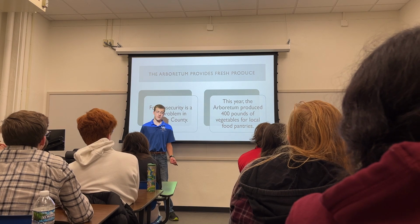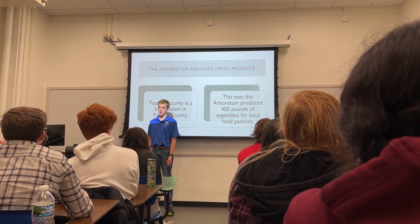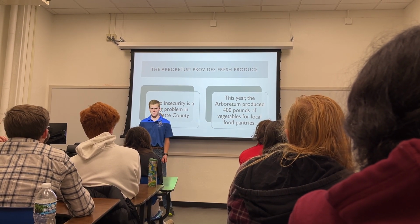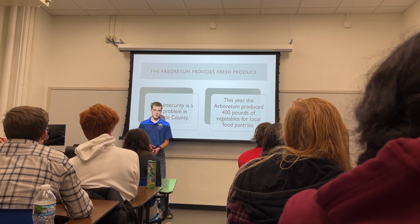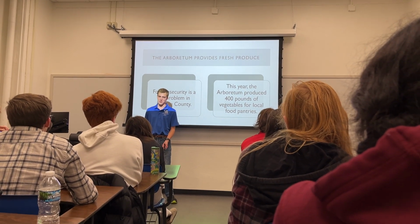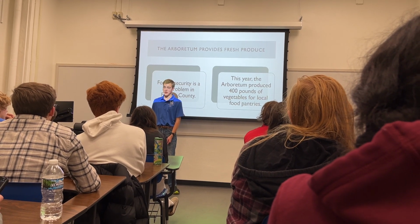The Arboretum also provides fresh produce. According to a study done by Feeding America in 2020, over 10,000 kids in Fayette County struggle with food insecurity, and that's a big issue. And while the vegetable garden at the Arboretum is small, they are able to provide 400 pounds of vegetables to local food pantries every year.